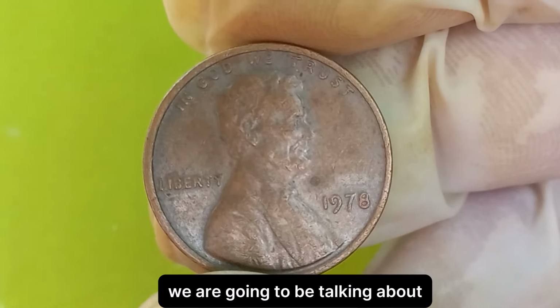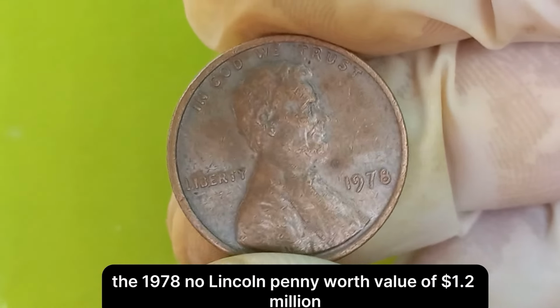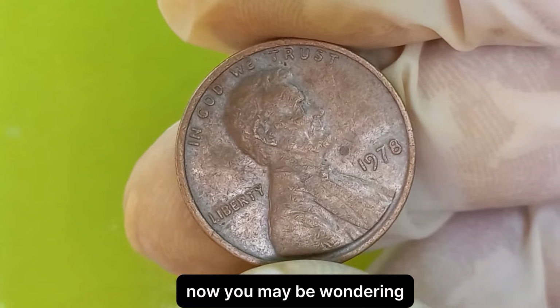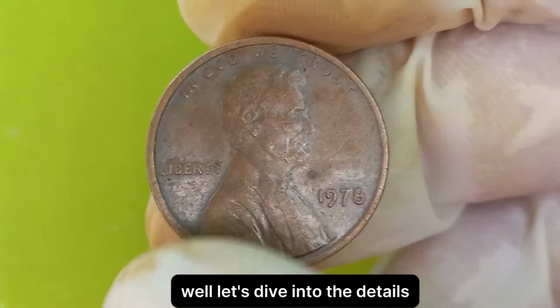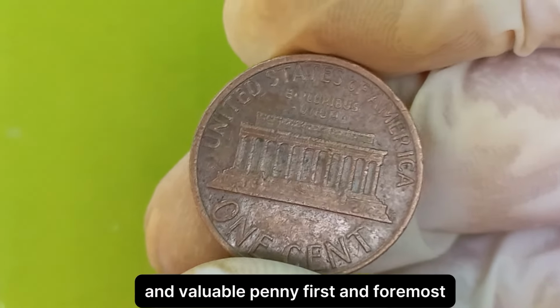We are going to be talking about a very interesting topic, the 1978 No Lincoln penny worth a value of $1.2 million. Now, you may be wondering how a simple penny could be worth so much money. Well, let's dive into the details and uncover the fascinating story behind this rare and valuable penny.